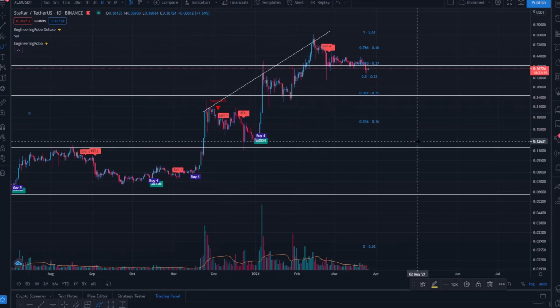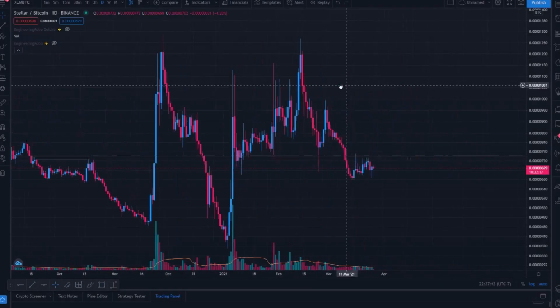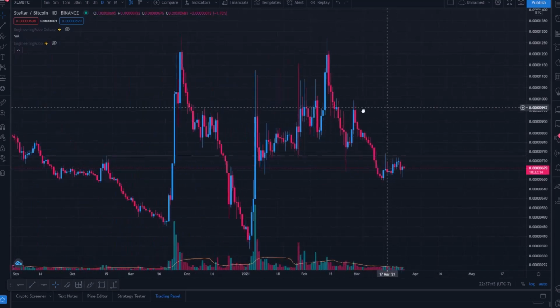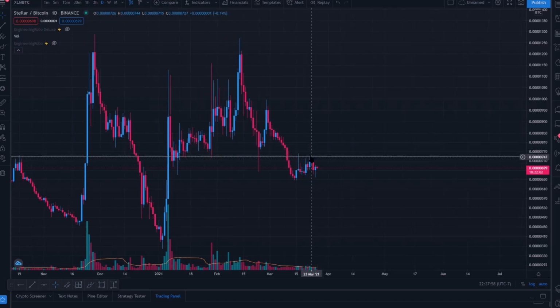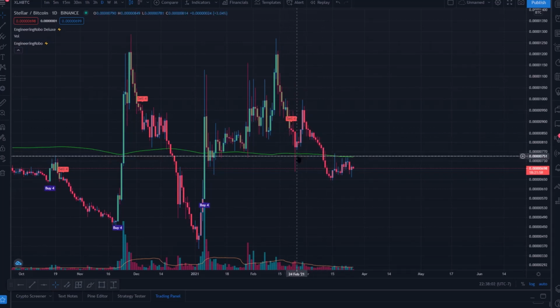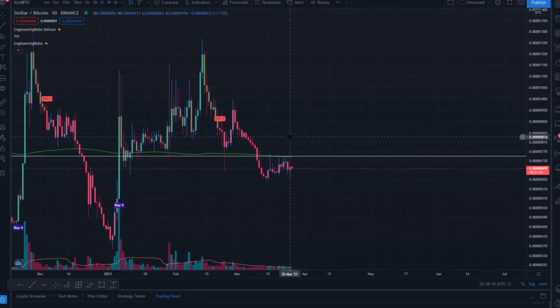When we take a look at Stellar against Bitcoin, we see as well that we have fallen through this support line, what was support for quite some time. We have fallen through it, and we appear to be retesting below it, seemingly solidifying it as resistance. We turn on EngineeringRobo. We have a sell for, and this green line is a 200 period moving average. In this case, it is 200-day moving average.